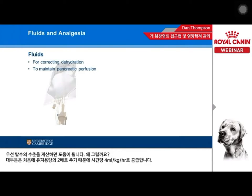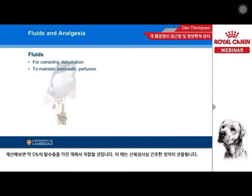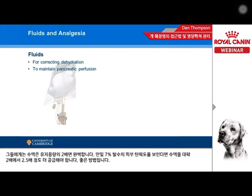Now, these guys can benefit from having their dehydration level calculated. Why? Well, most of us chuck everything on twice maintenance initially, so 4 mils per kilo per hour, give or take. If we calculate it, that's enough for a patient with about 5% dehydration, which is about what we have on clinical exam if we have detectably tacky mucous membranes. So for those guys, twice maintenance is perfect.